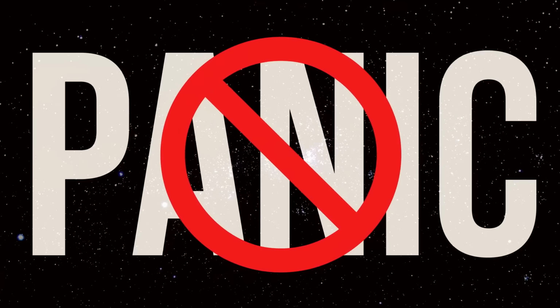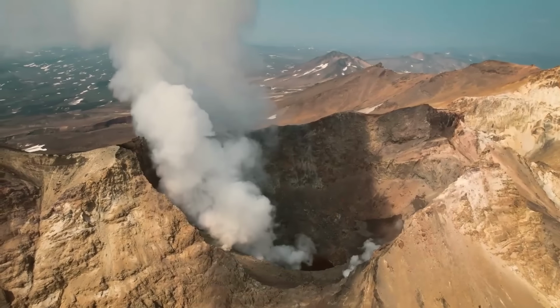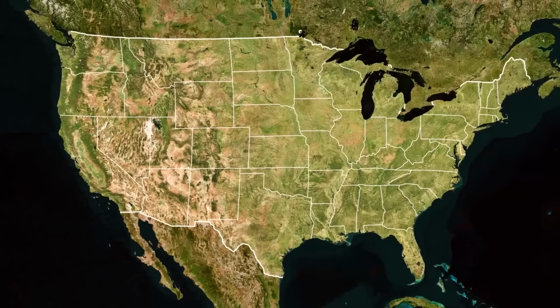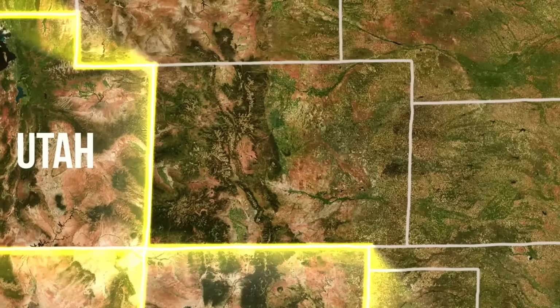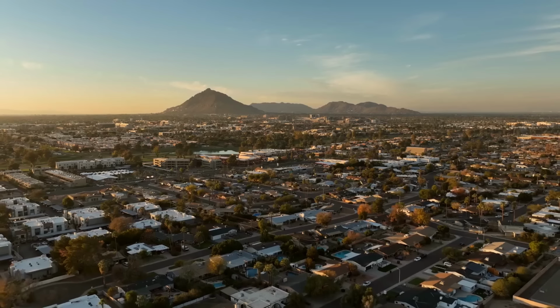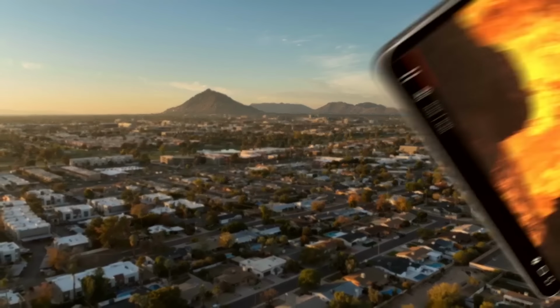No panic though. Let's arm ourselves with some context. 20 American states have extinct, active, and dormant, currently sleeping, volcanoes. Among such states, you can find California, New Mexico, Nevada, Utah, and Colorado. On the bright side, Arizona's volcanoes are dormant at the moment, but it doesn't mean they won't go off in the near or not so near future.